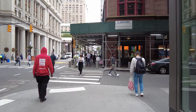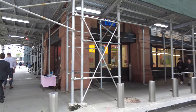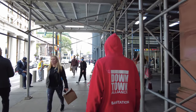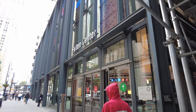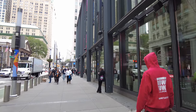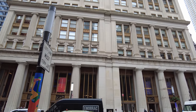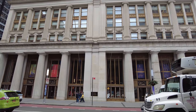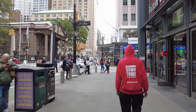Coming up on John Street. Over here to my right is the Fulton Center, a large transit hub complex in Manhattan that cost $1.3 billion to make. And over here, 195 Broadway, is the AT&T building, headquartered in 1923 as the American Telephone and Telegraph headquarters. If you didn't know what AT&T stands for, now you do.